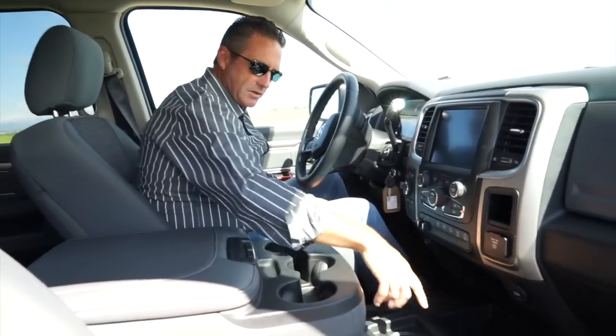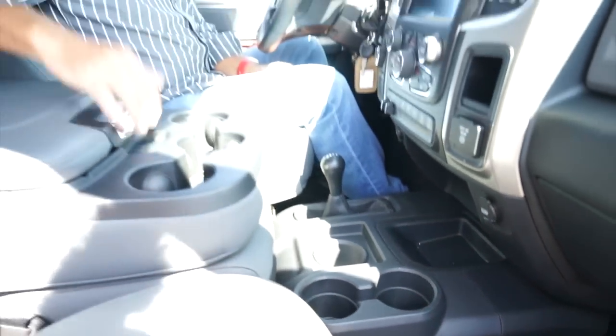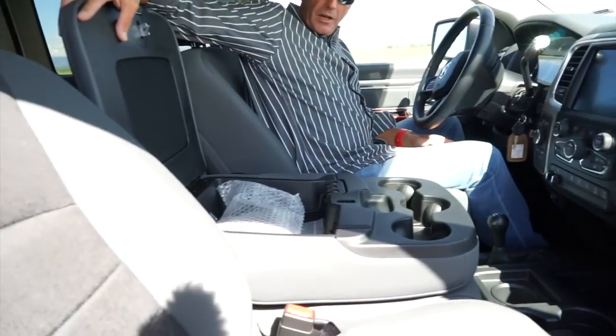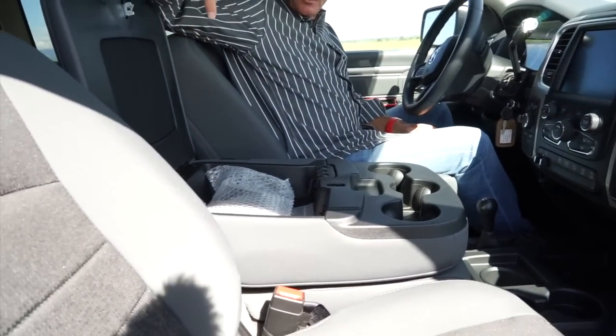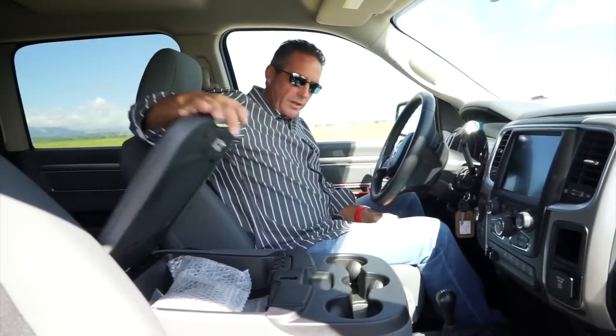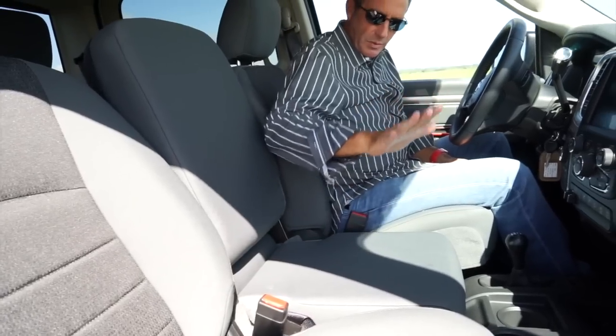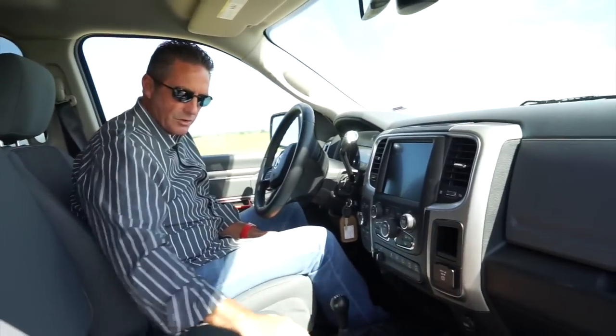You end up with extra cup holders. You've got 3 here, 2, actually 3 and 3, you have 6, plus what's in the door pockets. There's another 2 there. You've got storage up on top of the console, which in this case has the winch control unit in it. There's a USB port and another power port in here. You can flip this up into another full seat with seat belts where you can put a person in here. They've got to straddle the console, of course, when you do that.